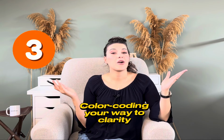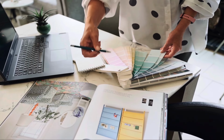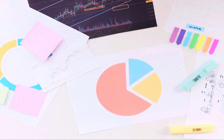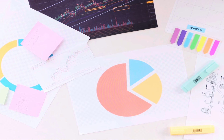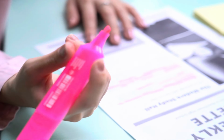3. Color coding your way to clarity. Now, let's add some color to your notes. Color coding is definitely not just for kids. Use different colors for different themes or concepts. It makes your notes easier to scan and helps you remember crucial points. For instance, you might use blue for main ideas, green for supporting details, and red for key examples or warnings. This method not only adds vibrance to your notes, but also simplifies the process of revisiting them.